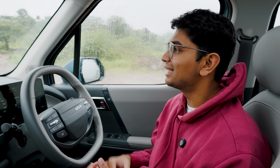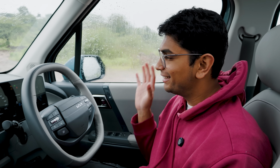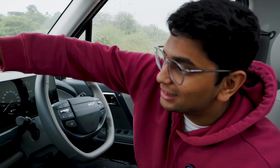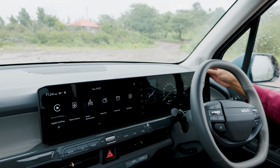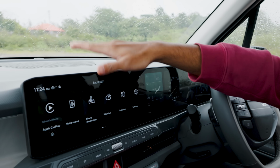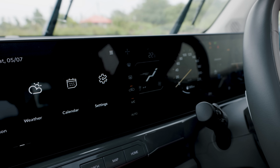Now, since it's raining cats and dogs outside and we're stuck inside the car basically, let's talk about the interior. And trust me, the interior is much better to look at than the exterior. First and foremost, you have this big screen over here. You have 3 screens on the dash: one for your instrument cluster, one for the infotainment, and the most useless screen of them all for the aircon.